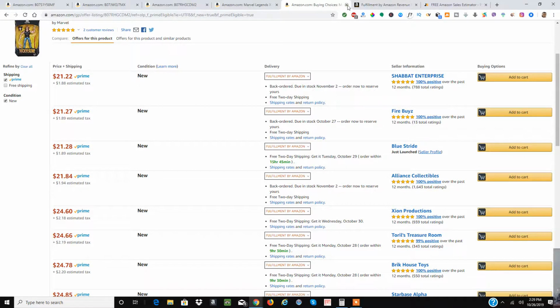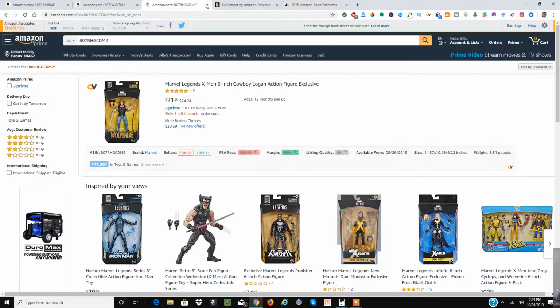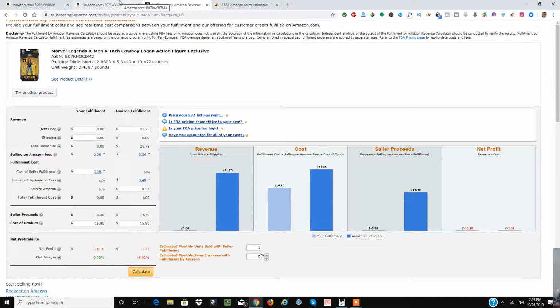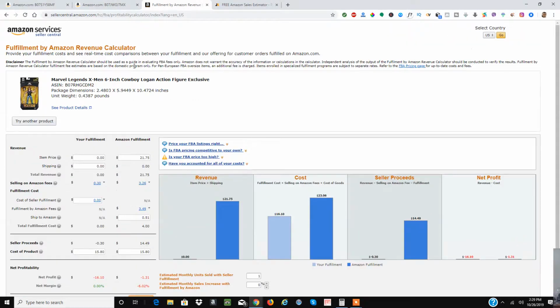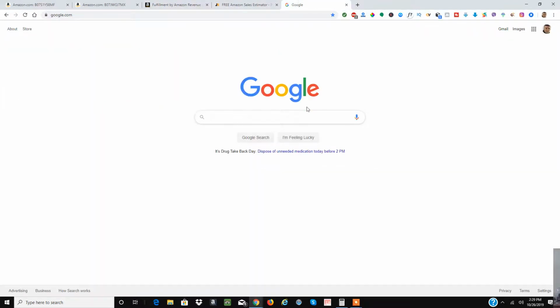Close that. Close that. So that's how I do my calculations on whether I should sell a product or not. I mean, it looks a little bit complicated, but it really isn't. You just need a few tools, like go to Google. To get this fulfillment by Amazon calculator, just Google it.